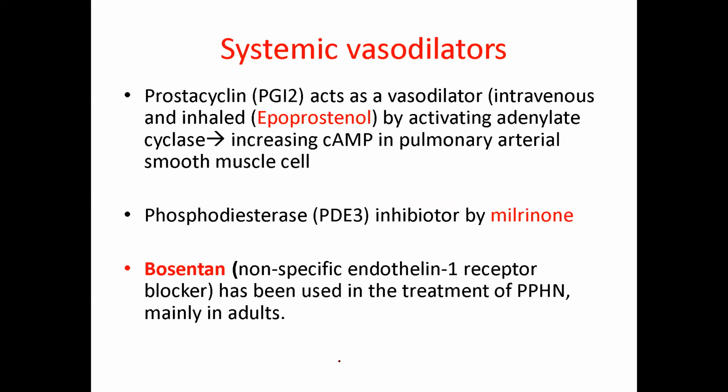The other modalities, the systemic strategies that we use, something called epoprostenol, and that's usually by the cardiologist. We have to involve the cardiologist at this time if the baby is not improved. Usually, which is prostacyclin I2, we know it's a potent IV vasodilator. It can be IV, can be inhaled. We know that epoprostenol stimulates the adenyl cyclase, which in turn stimulates cyclic AMP, and cyclic AMP blocks calcium and causes vasodilatation of the pulmonary arterial smooth muscle cells.